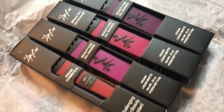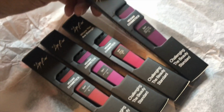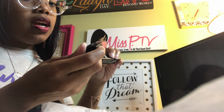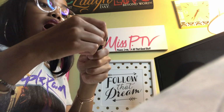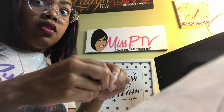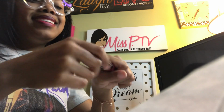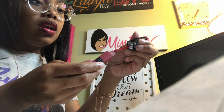All right, this is exactly what it looks like. Vegan Cosmetics, beauty for all shades. This one is Hot Mama, Prime Queen, then you have Playmate, and Prima Donna. Awesome. So you take this out of here, and then this is, okay, this is how small it is. Okay, I wasn't ready for that. How does this work? Okay. Oh, twist, duh. Okay, I didn't know it was this short, but okay.